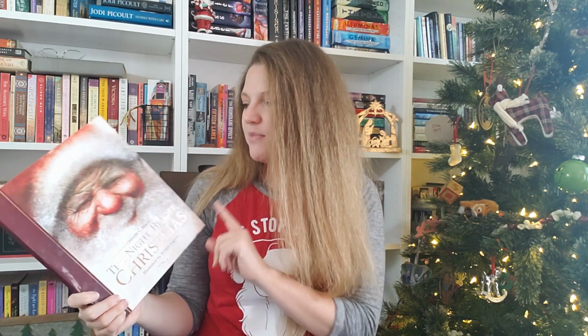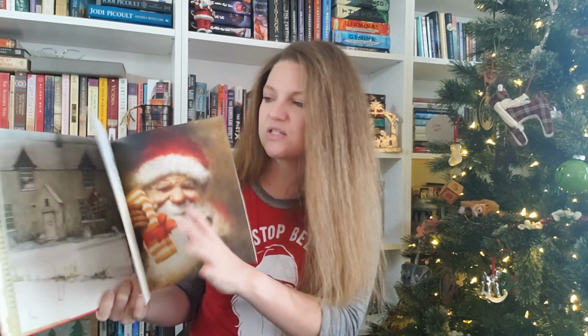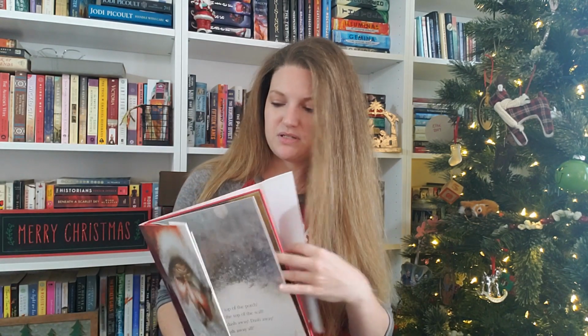And then my lone picture book is another classic, and that is 'Twas the Night Before Christmas. This is our family copy that we read every year, and I bought this for my oldest daughter's first Christmas. I just loved the pictures in this one, and so this is, like I said, our family copy that we read out of every year, and so this is just on my Christmas shelf as well.